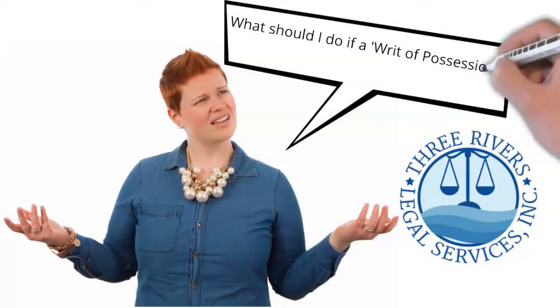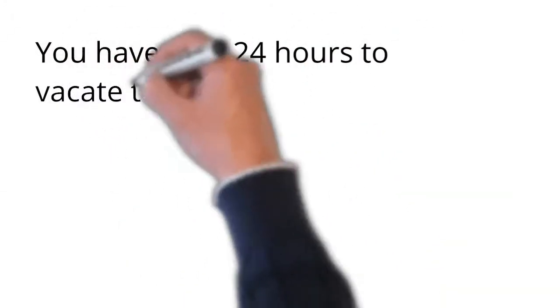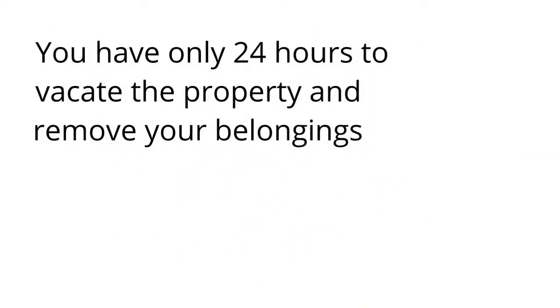What should I do if a writ of possession has been posted at the home I am living in? If a writ of possession is posted at your apartment or house, you have only 24 hours to vacate the property and remove your belongings.